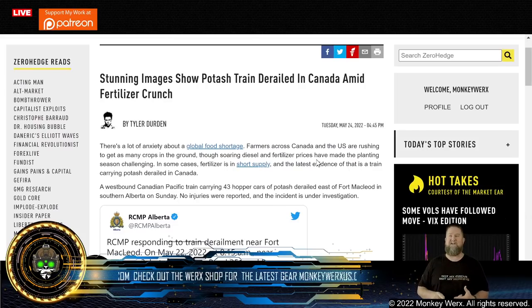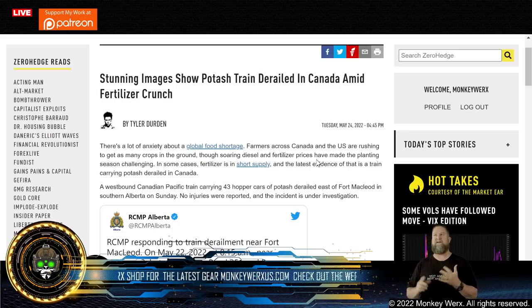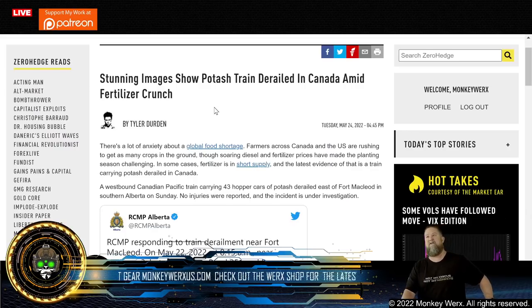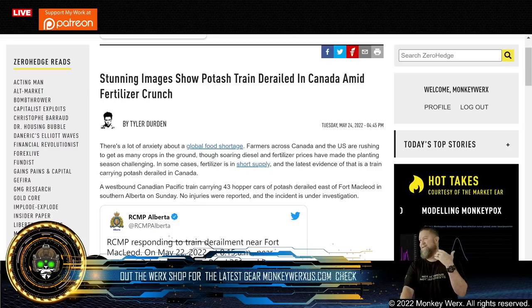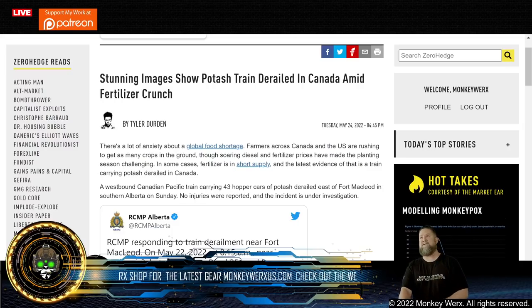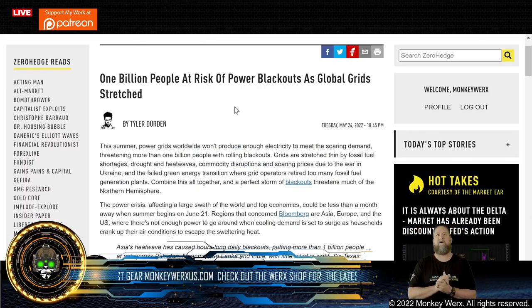Either plants are catching on fire or vehicles are getting overturned. Trains are getting derailed. It seems awfully coincidental given where we are with our crops, with our production, with our shortages, everything. It's absolutely crazy. And so now we talked a little bit about the power grids when I was looking at the weather just a minute ago.